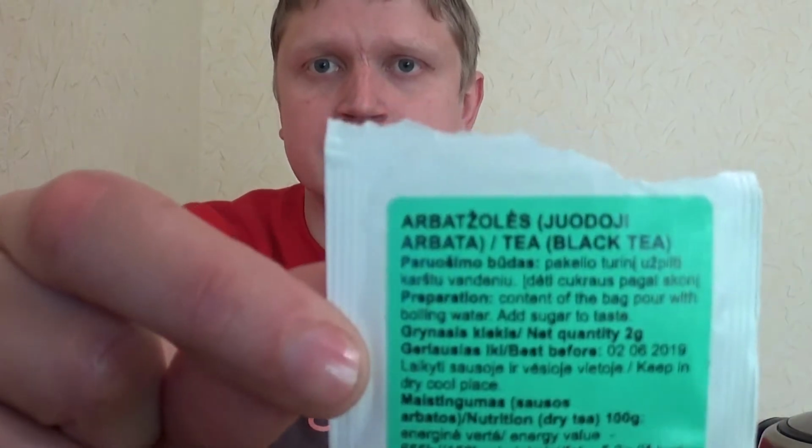It does say arbatžolės in Lithuanian, which means medicine plant, so it pretty much says to a soldier, this is kind of medicine plant, black tea. And for example, I recently tasted black tea and the taste was different from this black tea. And it just kind of makes me think, why? In any case, I like this taste. Everything is very important in a military action.